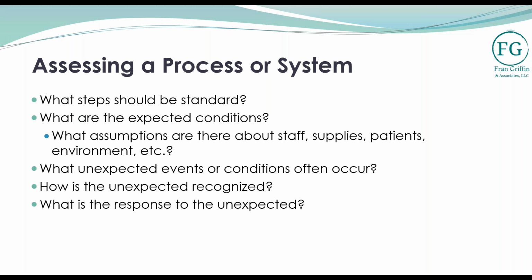So how do we assess our own processes or systems so that we know whether or not we're going to be ready to respond to expected things that happen or unexpected things that happen? So we really need to be thinking ahead. A lot of this has to do with being proactive.